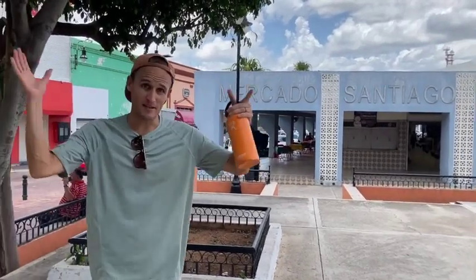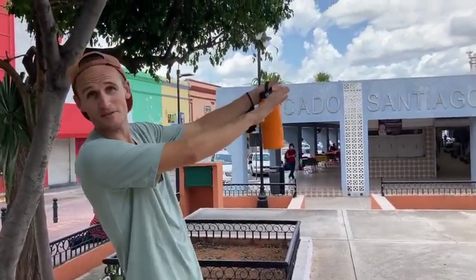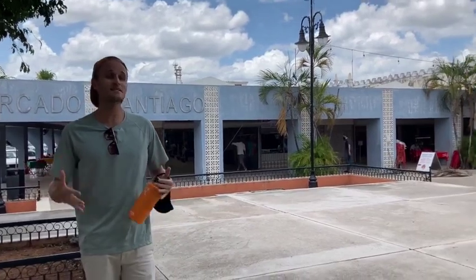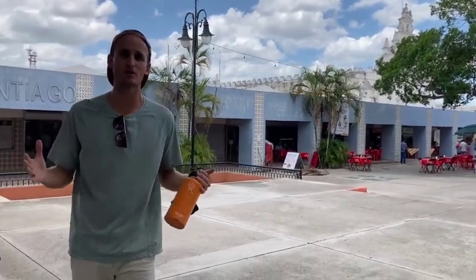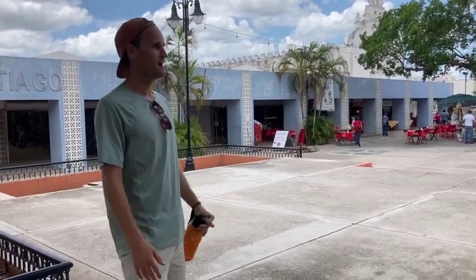So the surroundings of Parque Santiago, Mercado Santiago, and Templo Santiago is Barrio de Santiago, or the Santiago neighborhood. And recently there's been a lot of expats and people moving in, renovating these old, beautiful colonial houses. The vibe is starting to get a little more fun, a little more nightlife, a little more people out, a little more comfortable here in the neighborhood.